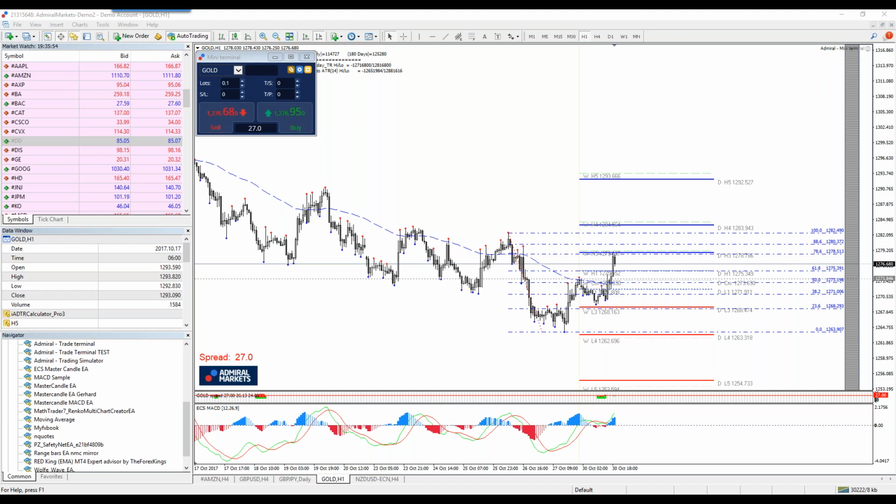Okay. And here you can see that actually it came to this spot and it started to reject. So I think if this level holds, it should drop even more. That is what I think.